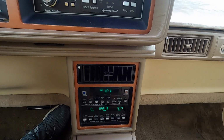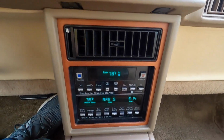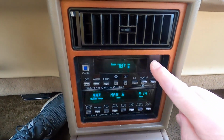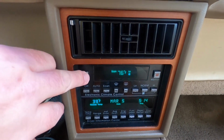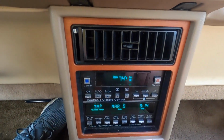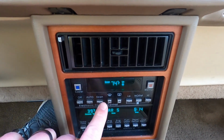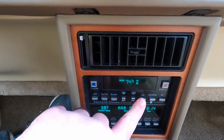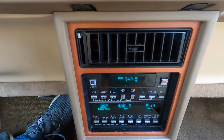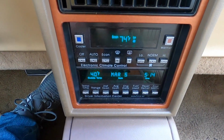All right, let's move down here. Another air vent here. And we got our controls here for our automatic climate control. 2 buttons that control your temperature. Down below you got controls for off, auto, economy, front defroster, rear defroster, and your fan speeds, just low, normal, and high. There is no panel distribution. And down even further is our driver information center.